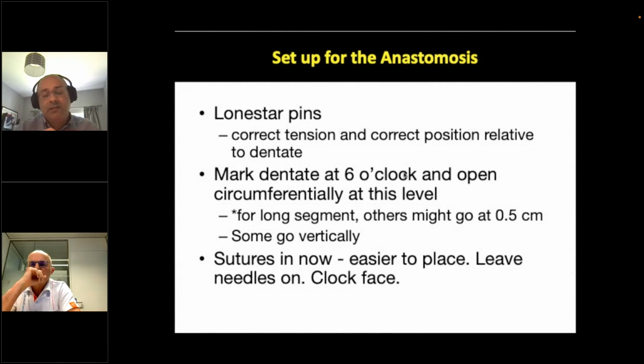For some centres, Toronto, I know Jack Langer would make his incision at about 0.5 centimetre for a long segment, and other centres go vertically, but I've not seen data that meaningfully compare outcomes for these different approaches.